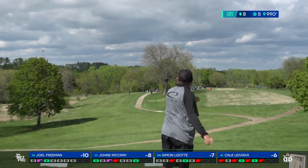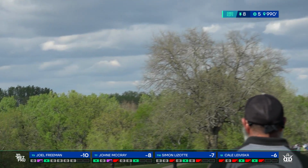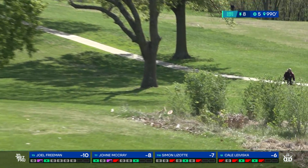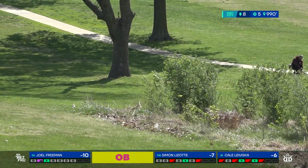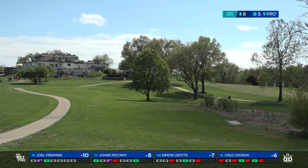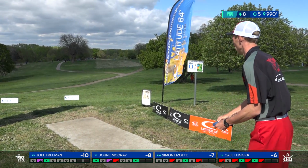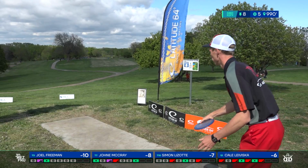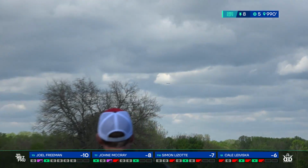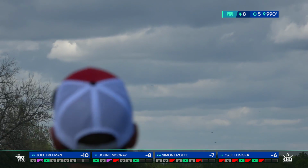Hole 8 presents a great opportunity to get frustrated, because you can do this, and this is going to go pretty left and out of bounds. It's a par 5, 990 feet, going downhill, just a ripping crosswind with a slippery fairway. It has a lot of skip to it. So sticking this in bounds is pretty tough. This is a nice flat release, but will it push?